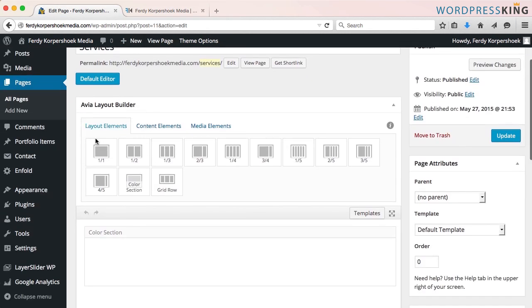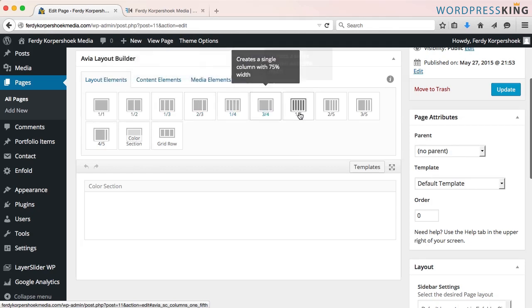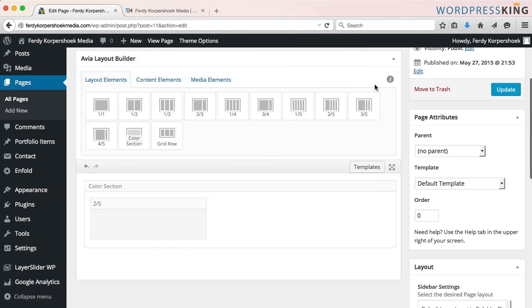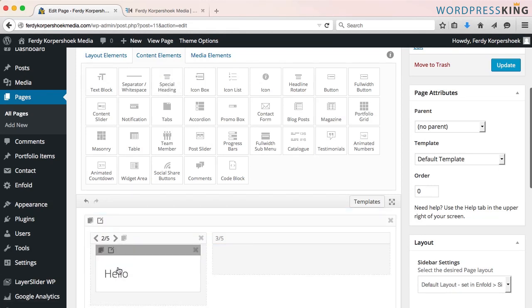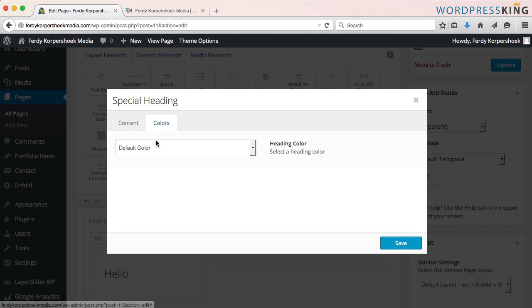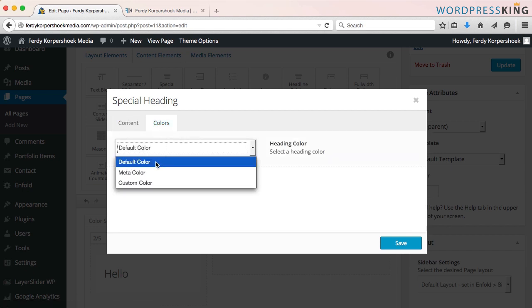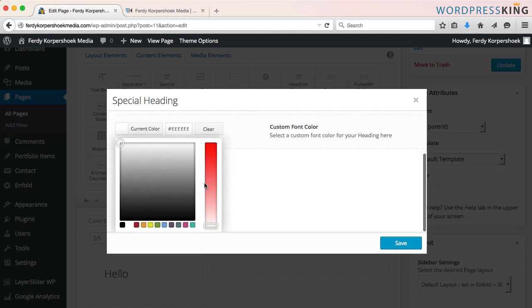Next thing, I will go to layout elements and I want a story here and I want pictures here. So let me take 2/5 for here and 3/5 for the pictures. Now I go to the content elements. I want a special heading. I click on it and call this wedding photography. Over here I can change the color because I have a blue background. I want to have a white text color, white.